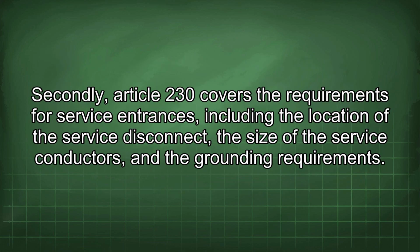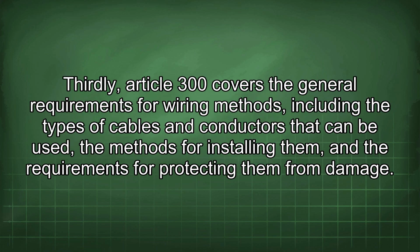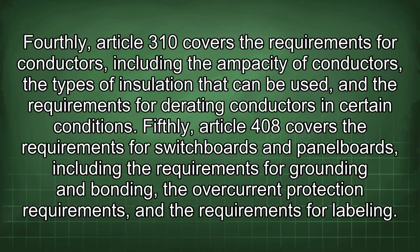Secondly, Article 230 covers the requirements for service entrances, including the location of the service disconnect, the size of the service conductors, and the grounding requirements. Thirdly, Article 300 covers the general requirements for wiring methods, including the types of cables and conductors that can be used, the methods for installing them, and the requirements for protecting them from damage. Fourthly, Article 310 covers the requirements for conductors, including the ampacity of conductors, the types of insulation that can be used, and the requirements for derating conductors in certain conditions. Fifthly, Article 408 covers the requirements for switchboards and panelboards, including the requirements for grounding and bonding, the overcurrent protection requirements, and the requirements for labeling.